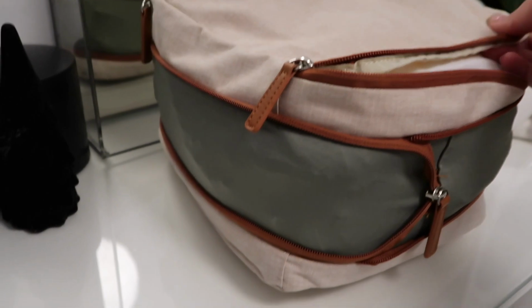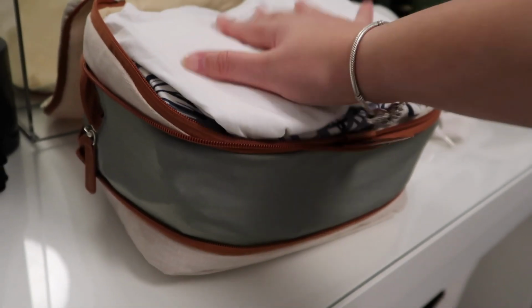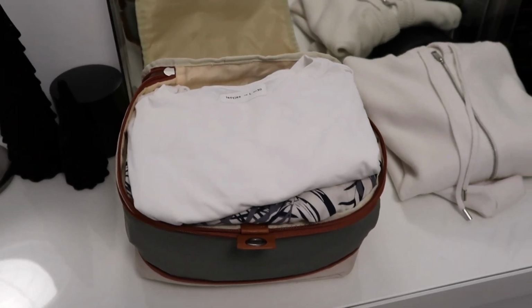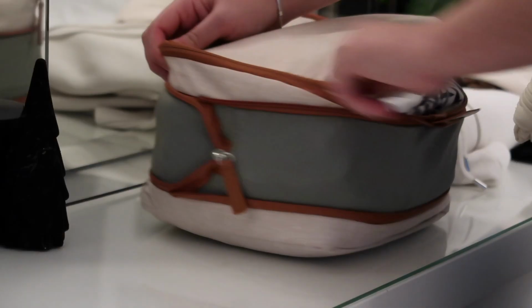You don't risk losing anything. But look at the amount of space that this is going to be able to compress. So I'm just going to have this packing cube for the second part of my trip, and then this packing cube for the first part of my trip. Every day when I go to get dressed, I'll just take the next outfit that's up top, and then I'll have a separate pouch for things like underwear, socks, etc.